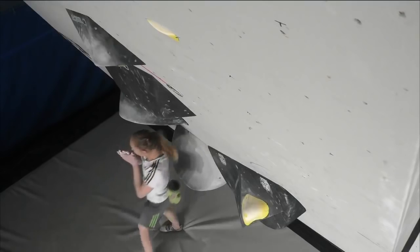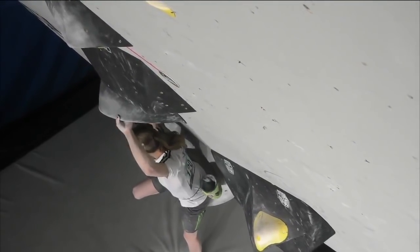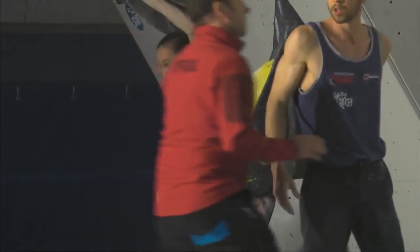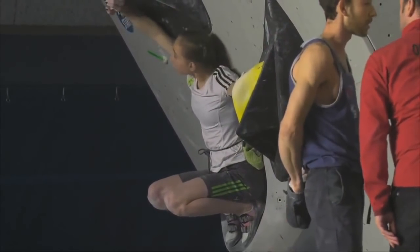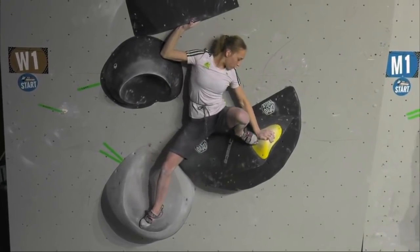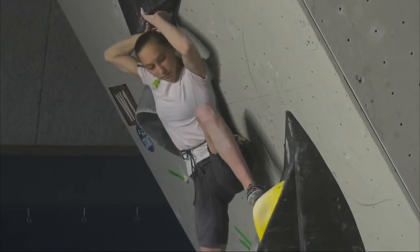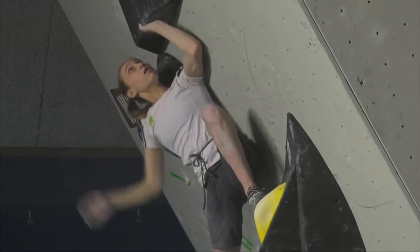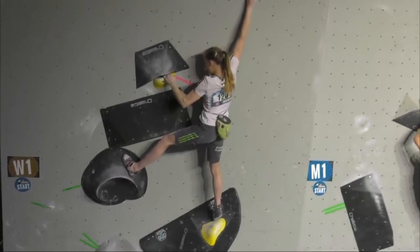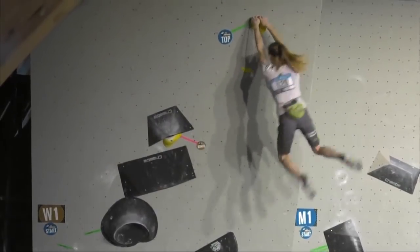So Janja comes up for another go. Only 17, born in 1999, which I suspect will make a few people feel very old. She's doing it slightly differently. She gets the right hand up, then sets the feet, and then the left hand follows. Oh, she stuck it from nowhere. Wow, she had one look and just launched. And she tops it.